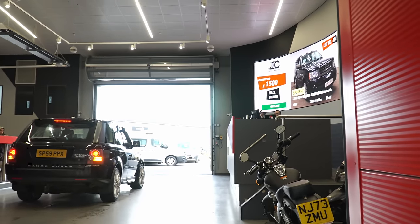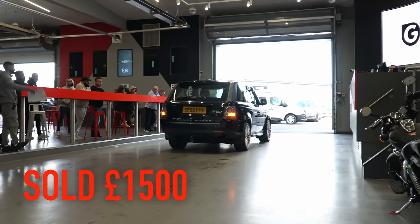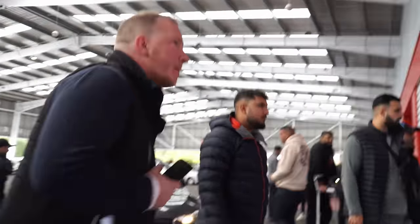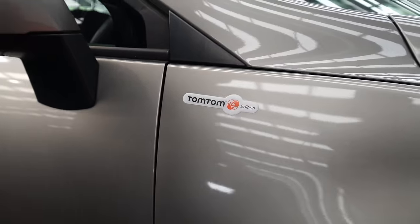Here we are. 1,500 quid now on sale. 1,500 quid for a Range Rover Sport. Right, we got a Mokka coming through. 457. A little way away. Let's go and have a wander around. How retro is that? Tom Tom edition. Back in 2010, when it was a massive selling feature that your car had a Tom Tom sat nav in it.